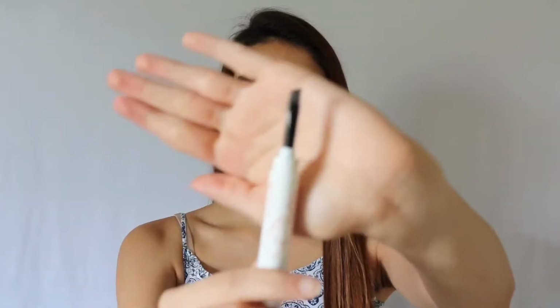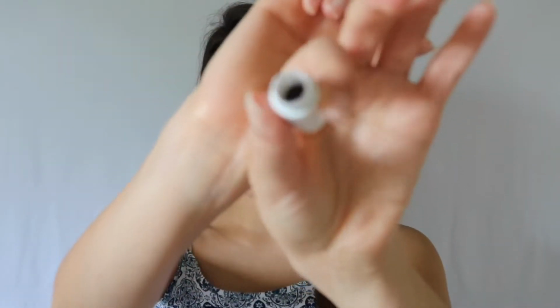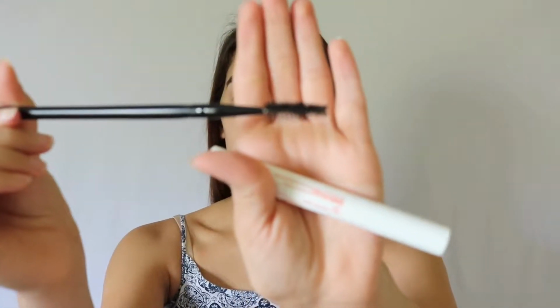It is double-ended, so this is what it looks like on one side, and this is what it is on the other side. The other side is kind of like the pot of eyebrow cream, so it's like a 2-in-1. Honestly guys, I've been using this for the past couple of weeks. I did use it in last week's video and I love the way my eyebrows turn out, so maybe this might be my new go-to. The only thing that it doesn't come with is a spoolie, so I've just been using a basic Morphe spoolie to comb out my brows.